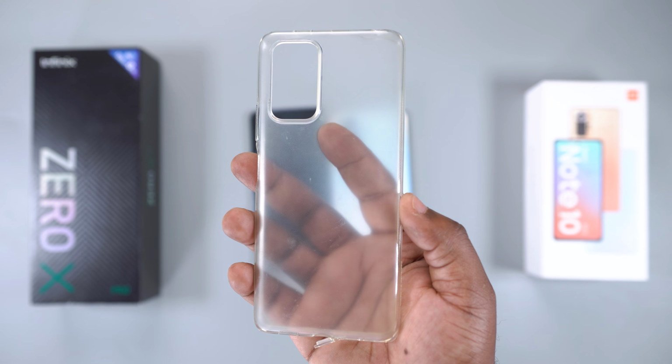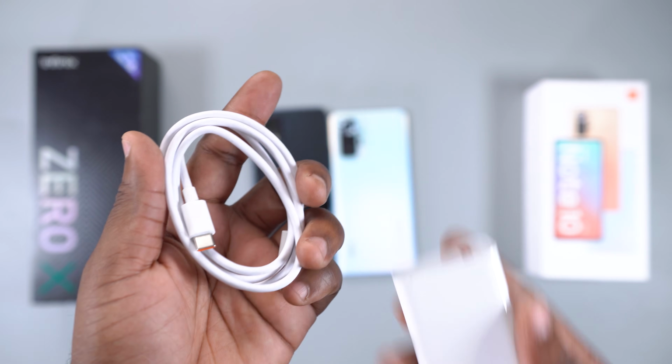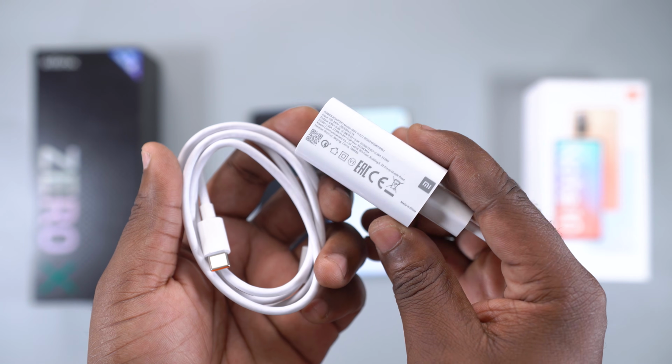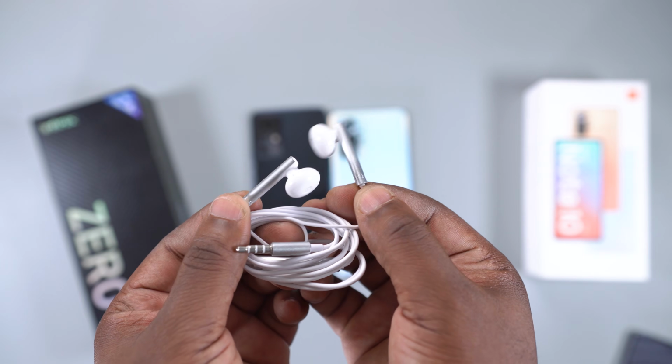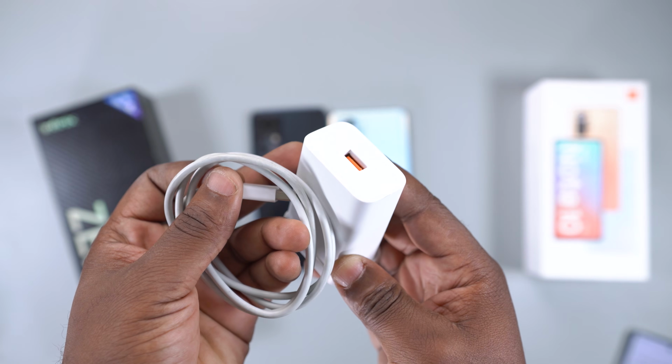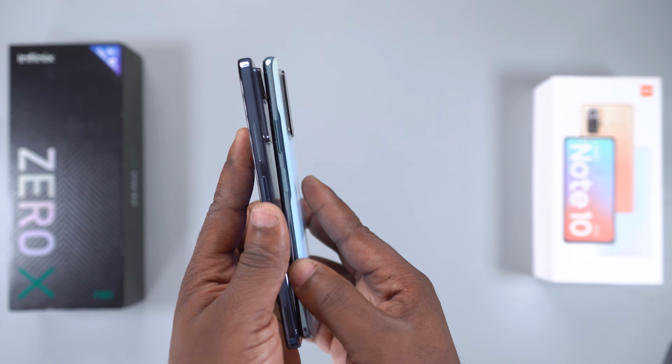The Redmi Note 10 Pro comes with a TPU case that turns yellow when it ages, a USB Type-C cable and a 33 watts fast charger. For the Infinix Zero X Pro, it comes with a better looking case, earphones, a USB Type-C cable and a 45 watts fast charger. I did a battery charge test and the Infinix Zero X Pro was way faster than the Redmi Note 10 Pro, more on that to come. So for what's inside the box, the Infinix Zero X Pro has more accessories and it has a better looking case.